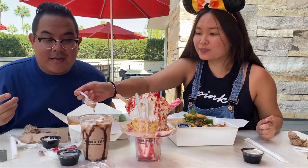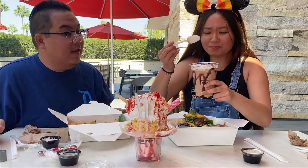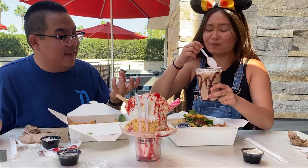All right, Natasha's going in for the Nutella shake now. There's wafers in there. It's super delicious, great texture in it. It's not just a lumpy shake. That's so good. But there's some good textures in there.